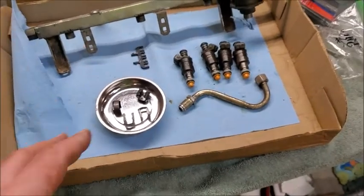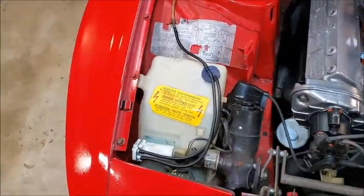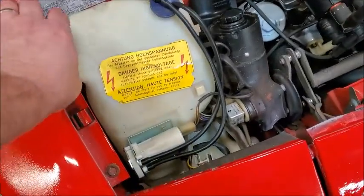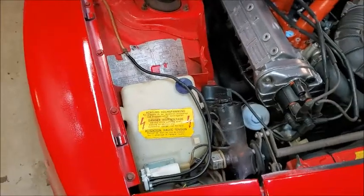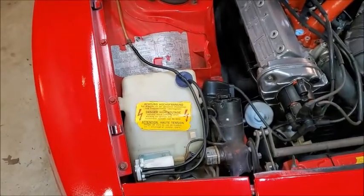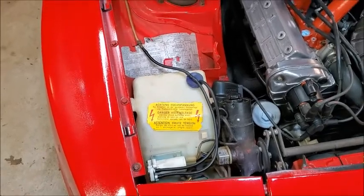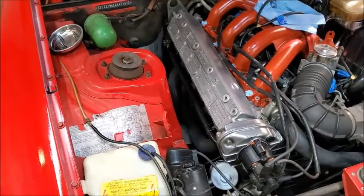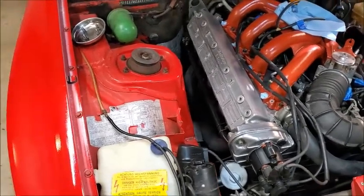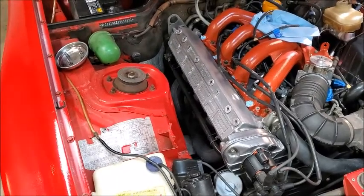So that is done. My windshield washer reservoir is back in, looking tidy. It's pretty easy to put in. You have to do it from the bottom, but not a real big deal. Not very hard to do. So that's in. So we're just going to wait on the fuel rail, and whenever that gets in, we'll get going and putting that back together and hopefully get her back on the road.